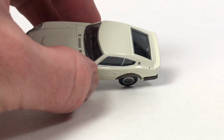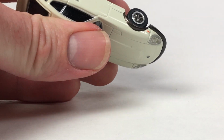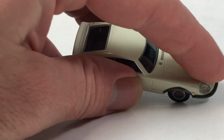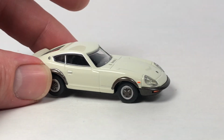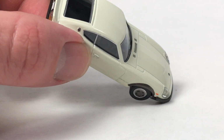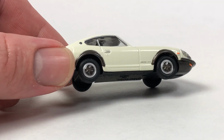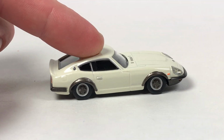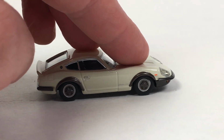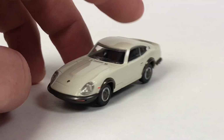I actually probably will get the other color this is available in. I don't know what that is off the top of my head. I think it might be red. Whatever it is, I'm probably going to pick it up. I also have the white one, the other Konami casting, which is available also in yellow, and I think I'll pick that one up too. So the stance isn't great. It's not super fantastic. But this thing's got suspension, and it rolls, and it's detailed.